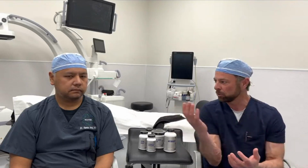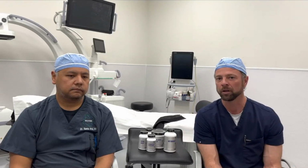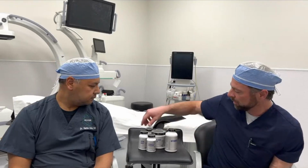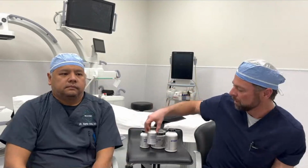So matching those with the Mito Boost that Dr. Santana alluded to early is really a powerful combination. And then lastly, there it is right here, glucosamine and chondroitin supplement. Glucosamine and chondroitin are both involved in creating cartilage. So while the collagen is an important part of cartilage, the other aspect is glucosamine and chondroitin. And they essentially help activate the chondrocytes, which are the cartilage-forming cells.